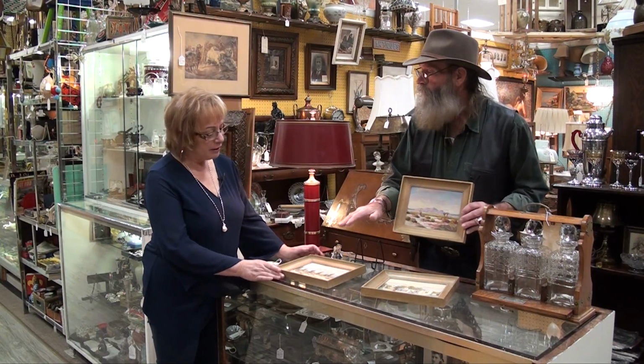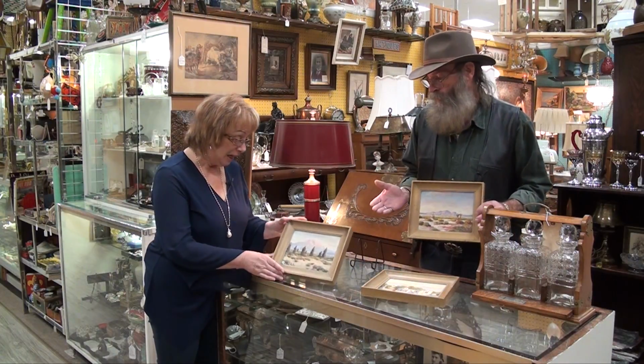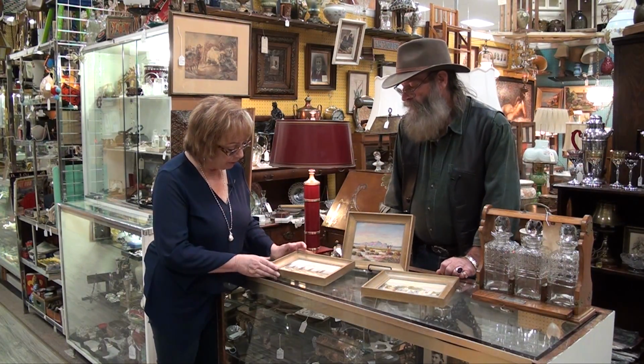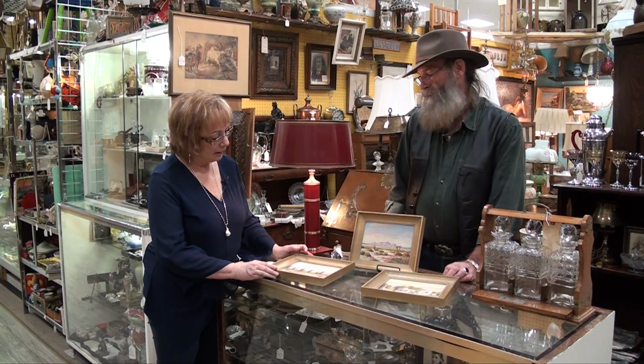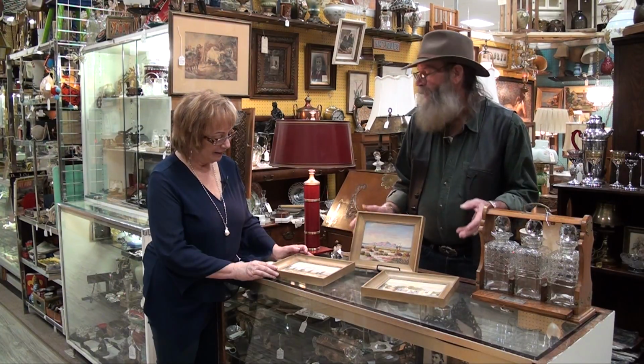And how much does this stuff go for? Believe it or not, these go for $600 apiece at opening auction bid. That was a surprise to me. Oh my gosh, so this was a nice little find. Absolutely. They're here in the store for our customers to enjoy, and I would like to keep them as a set, but I will sell them for $600 apiece. They're just a great little find.